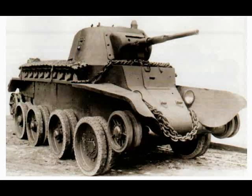First, I want to take advantage of the Christie suspension feature to produce a model tank that looks different from all my other model tanks. In short, I decided to build my BT-5 in the wheels-only mode, no tracks.